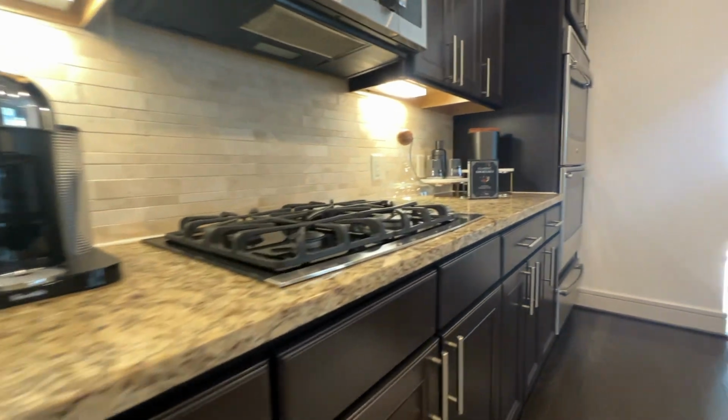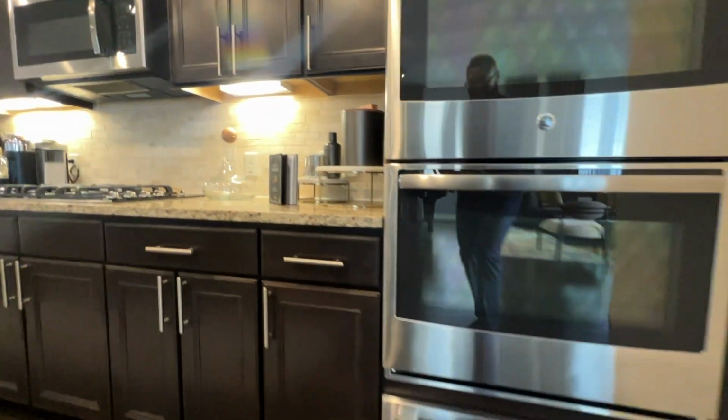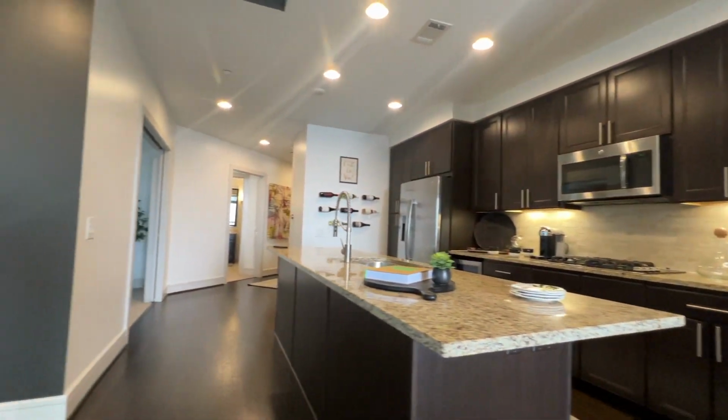So in the kitchen, you have stainless steel appliances, all gas range, and this beautiful massive kitchen island. And I love the way that the living room and the dining room area opens up. You have beautiful views of the downtown Houston area.